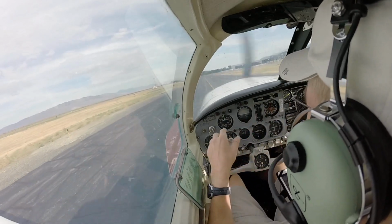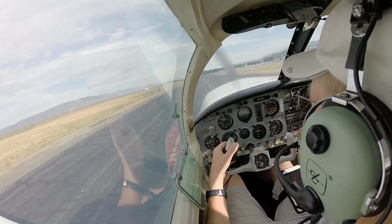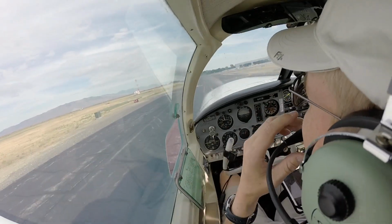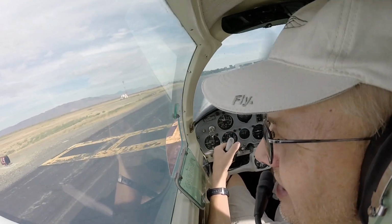There goes Richard, going back to Heber. Probably inverted back to Heber. Pretty cool plane. Yeah, it is.